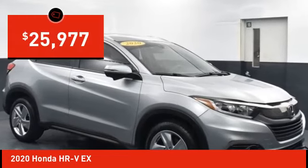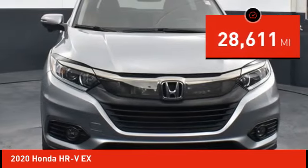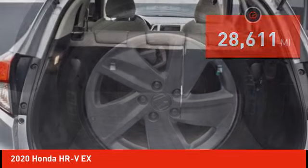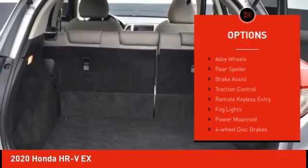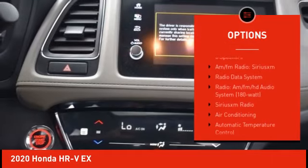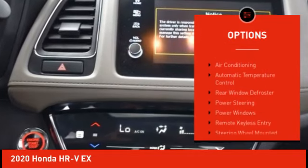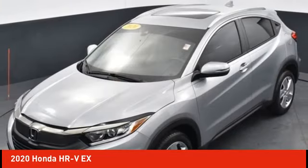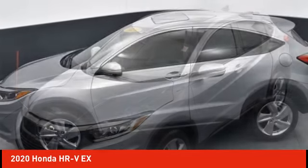is priced below $30,000. This vehicle has less than 30,000 miles. Here are some of this vehicle's great options: electronic stability control, alloy wheels, rear spoiler, brake assist, traction control, remote keyless entry, fog lights, power moonroof, four-wheel disc brakes, front-wheel independent suspension. Come see the car for yourself.